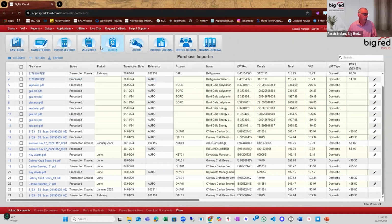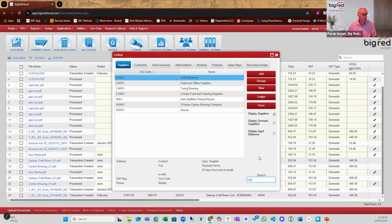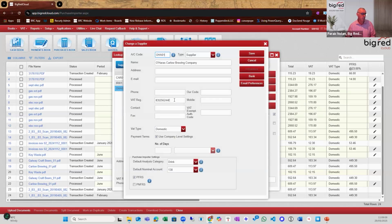So that's that. The other thing I want to have a quick look at is the setup on suppliers. So if I look at my Carlo Brewing Company, maybe O'Hara's is the one I did. It's important that you put in the VAT number. You can put in the address and phone number as well, but the VAT number is always unique per supplier. It's a really good one to match on. So if you have the VAT number here, it will be detected on the system as well.